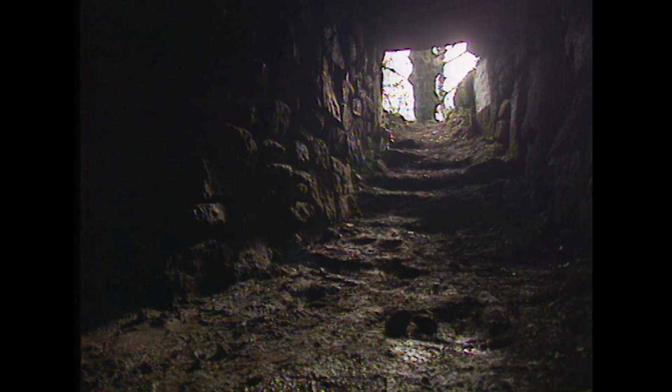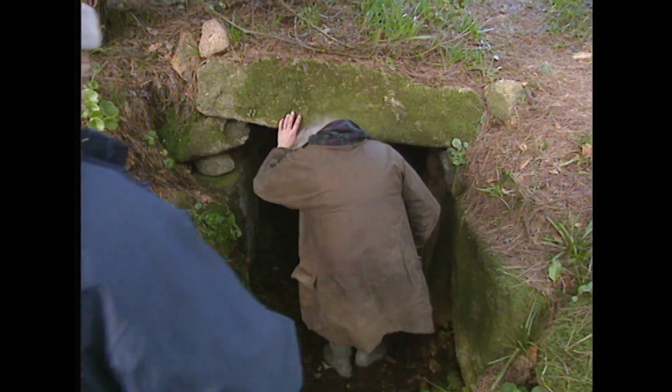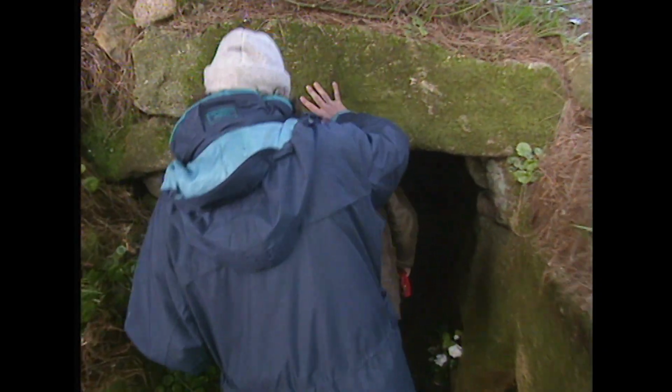Well, even though several have been excavated in the past, the original purpose of a fogou still remains a bit of a mystery. We do know that this isn't the original entrance, and these steps are thought to have been added fairly recently, maybe by smugglers, or even by visiting antiquarians. As you might imagine with archaeological sites, there's a lot of theories, but the way we're coming down into it, you can guess that refuge is one of the obvious ones.